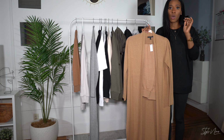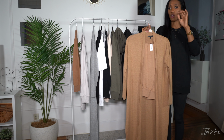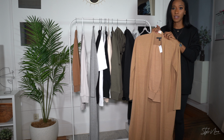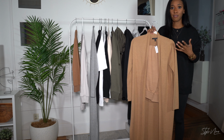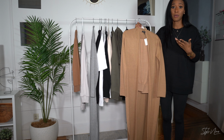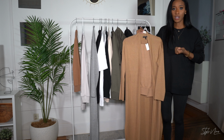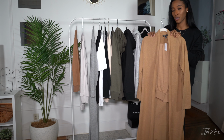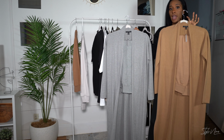If you are on the go, a mom doing school runs, running errands, whatever the case may be, this is the perfect uniform for that. Very effortless, chic, quality kind of vibe. Throw it on with a white tank top underneath and just go. Some sneakers, very effortless. You don't even have to put much thought into it. I love these so much. And it comes in both colors, the gray and the camel.